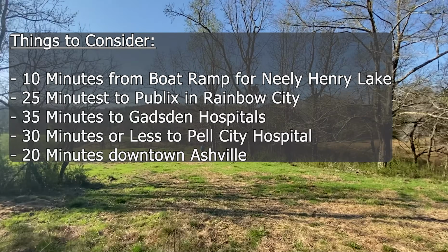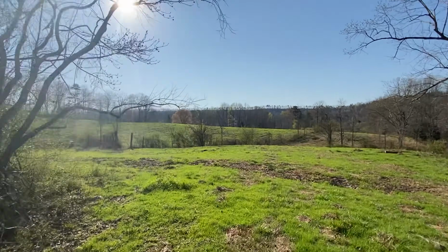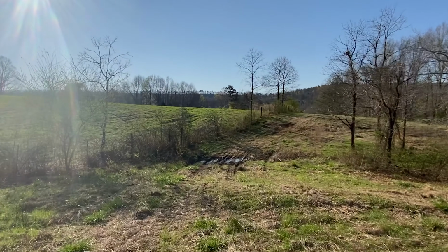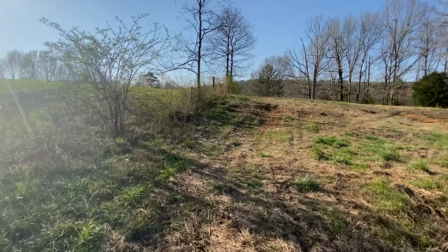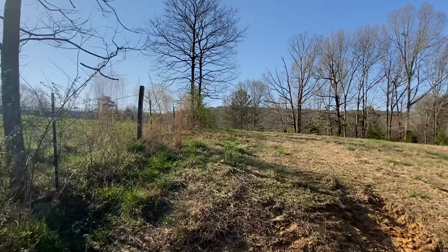Again, you're only 5 to 10 minutes from the boat ramp on Neely Henry Lake, which is an 11,000 acre lake. That's the good thing. You can come enjoy the farm, but you can also enjoy the lake as well. 30 minutes to hospitals in Gadsden and shopping. There's a Publix there in Rainbow City. You do have a Publix in Pell City, which is south of here, which is about 25-30 minutes as well.